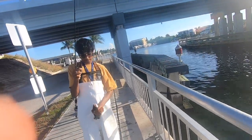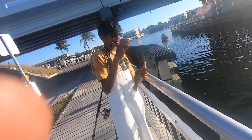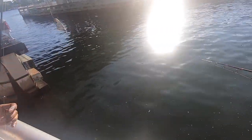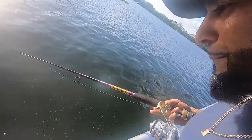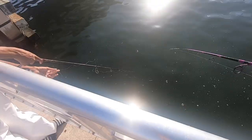Yeah, it's definitely a keeper, yo. He's going on the ice. Sick. That's 4 keepers already. I'm about to catch one with one hand. And we're in a snapper feeding frenzy right now. Yeah. I threw a big piece of sardine head down there, so whatever hits it has to be big.